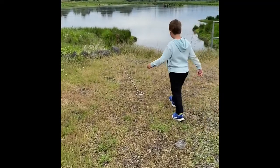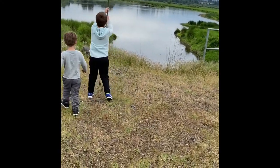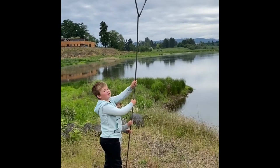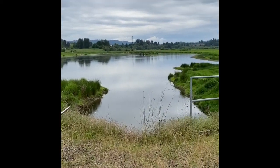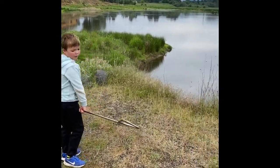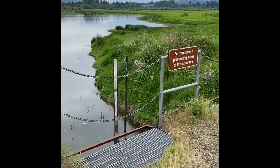Rylan, what is that? I don't know. Oh my gosh, what is it? What do you think it could be? A walking stick? It's a pretty big walking stick. That's not a walking stick. I don't know. This is maybe something that pulls seaweed out of the hole. Or maybe somebody left this here that was here before us. It could be used for restraining.